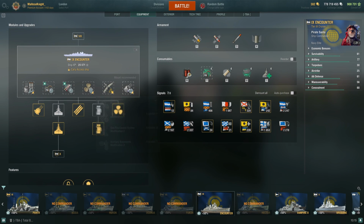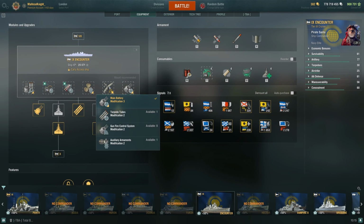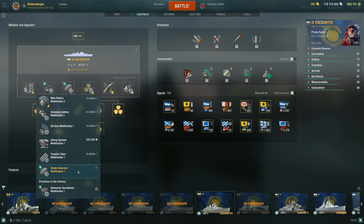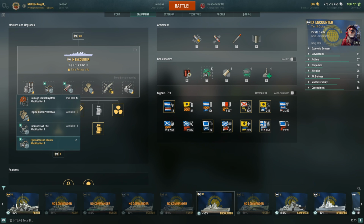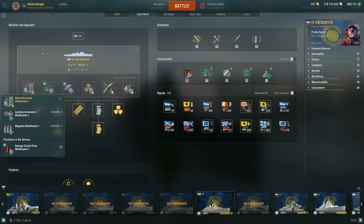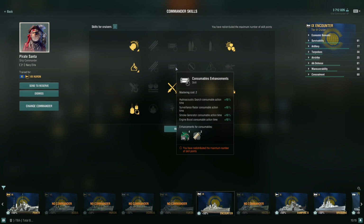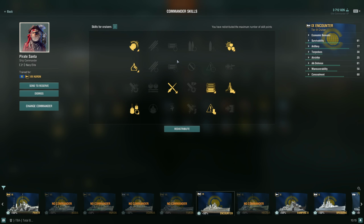Equipment, I have Main Battery Mod 3, which is Reload Mod, Concealment System Mod 1, Prop Mod 1, Smoke Generator Mod 1, Hydro Search Mod 1, and Main Armaments Mod 1. Now there is a Captain skill you can actually run to get 10% extra smoke screen, so you could run that instead of Top Grade Gunner, and then you take another 2-point skill.